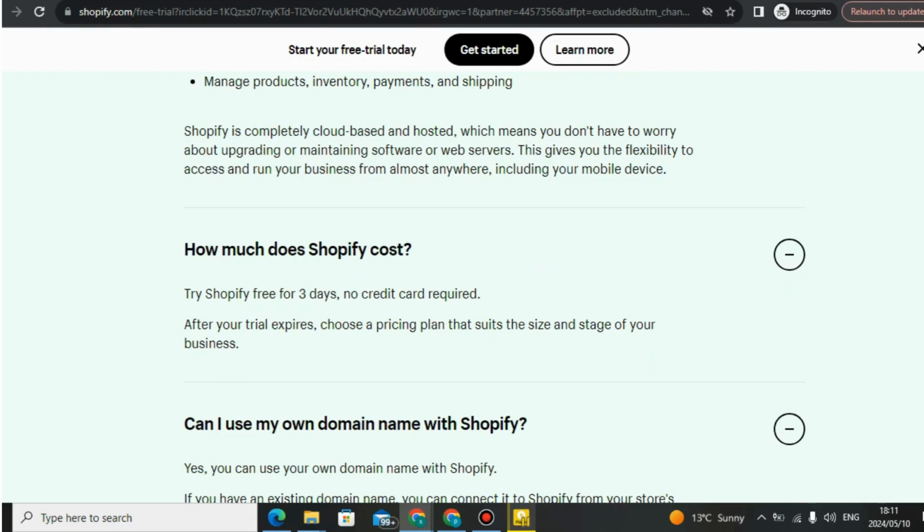Okay, so as I said earlier, you have two options. You can use Shopify for 3 days for free. You can have all of the features that come with Shopify, and you don't have to pay anything for 3 days. Shopify allows you to not put in your credit card for 3 days.